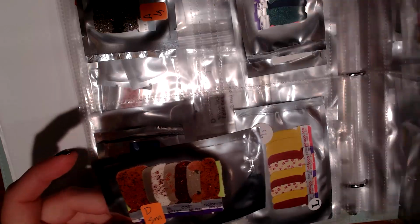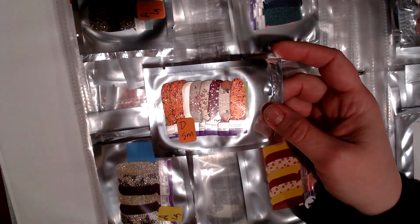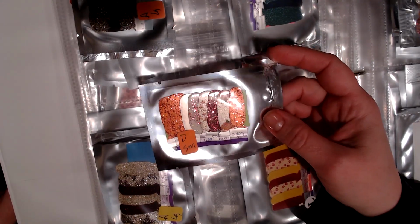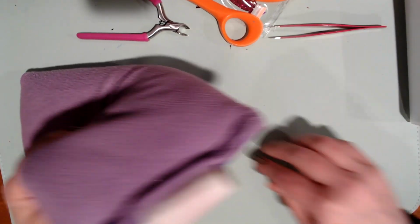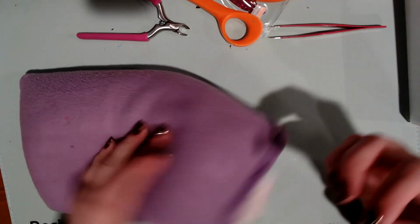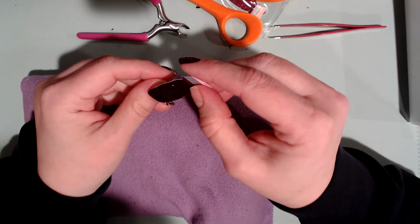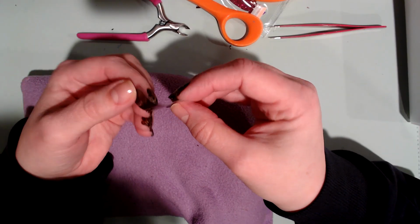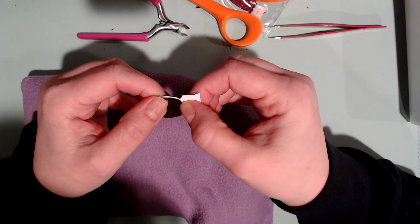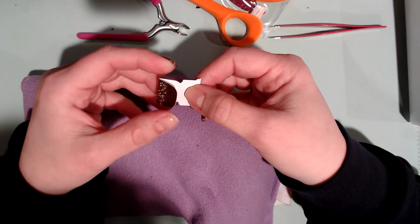And then I have a partial of this set, and I was going to put a turkey on this finger. But because I was too tired to do all that and cut it out and turn it around, I'll wear it next year. And it'll be fine to wear it next year. It's my favorite turkey set. So I feel like that's possibly longer on one side. Oh, maybe not.